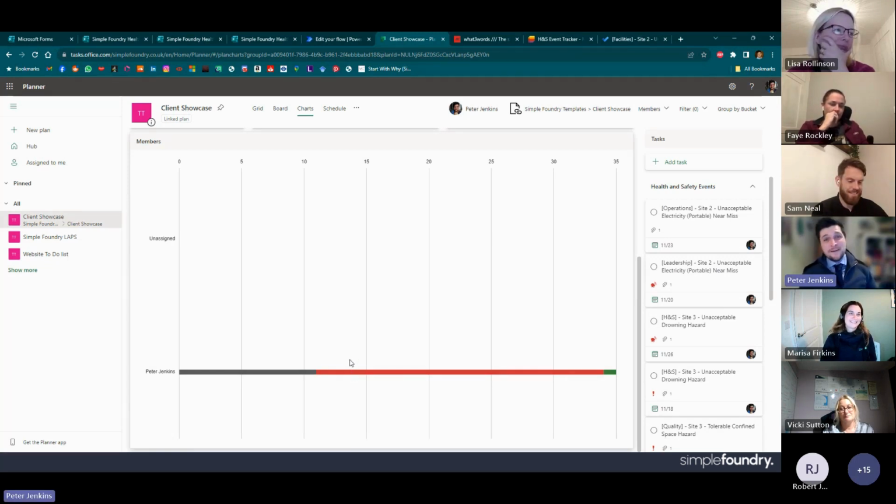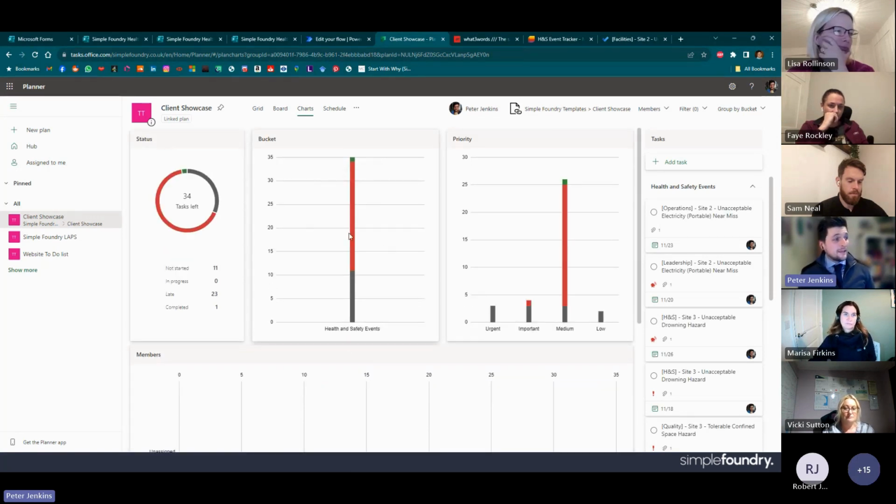But bearing in mind, you're a functional leader, you've got an entire team, you've got multiple sites, just look at the charts and it'll tell you straight away who's overdue, when are they overdue, what's happening in which buckets at what priority. Again, you don't need to do any extra behind the scenes stuff. It's just done for you straight away.